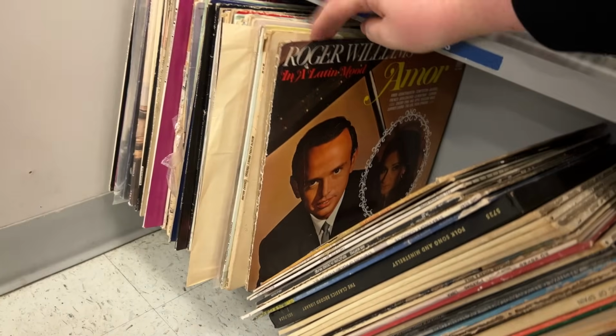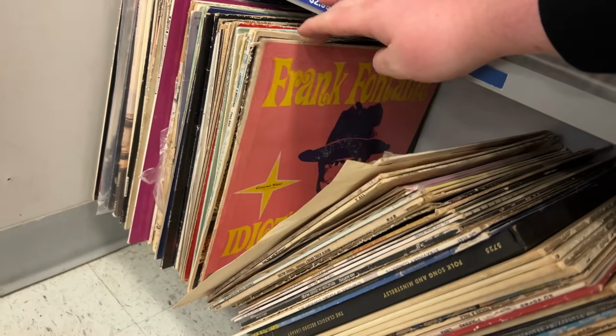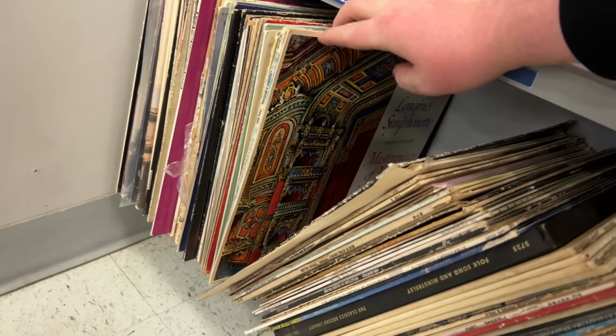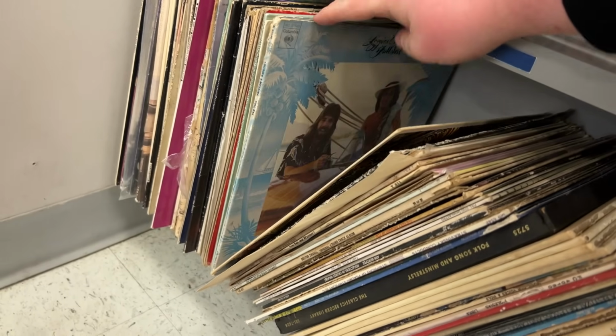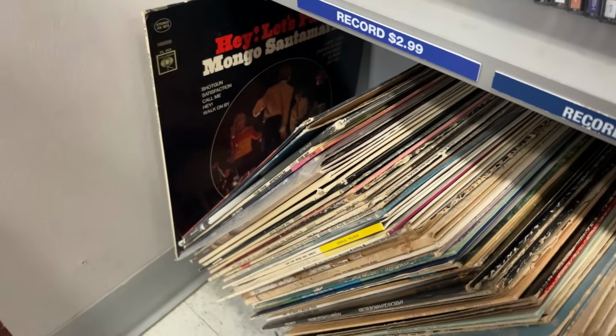What else do we have here? Be great if we found some classic rock. Kenny Loggins. I've met Kenny many times. He's a great guy. Does a lot of work for charity. He's wonderful.